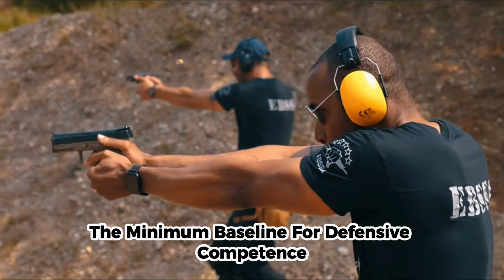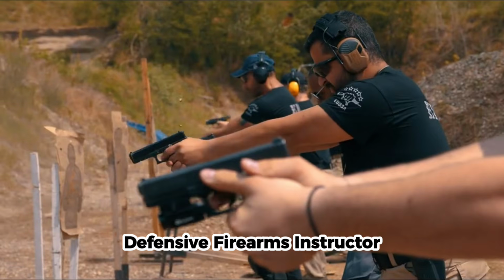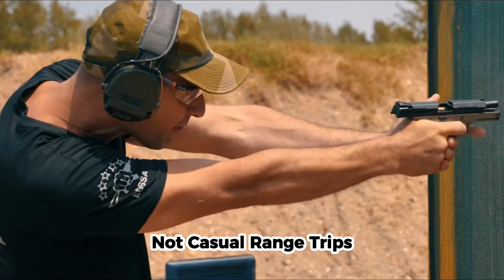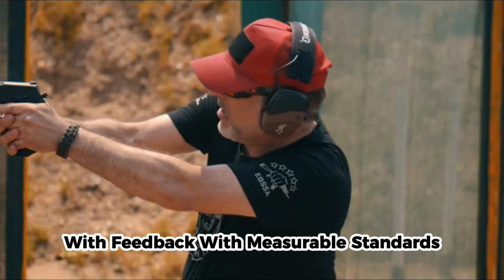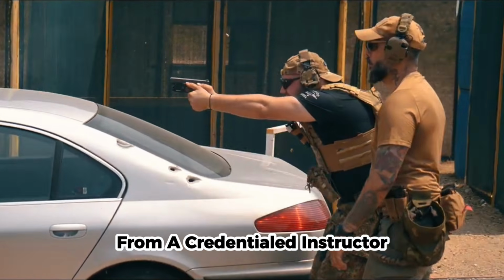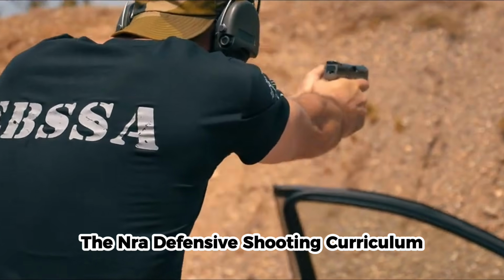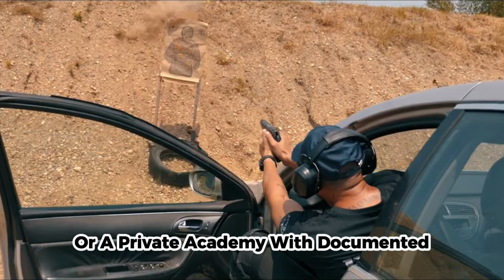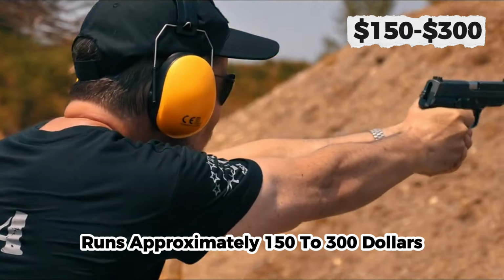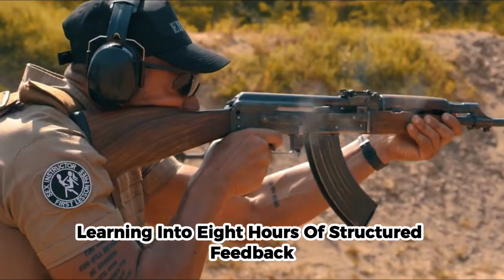The minimum baseline for defensive competence on a handgun, according to almost every serious defensive firearms instructor, is approximately 1,000 rounds of deliberate practice. Not casual range trips. Deliberate practice with a structure, with feedback, with measurable standards. A 1-day defensive pistol course from a credentialed instructor, certified through USCCA, the NRA Defensive Shooting Curriculum, or a private academy with documented law enforcement or military credentials runs approximately $150 to $300. It compresses months of self-directed learning into 8 hours of structured feedback.